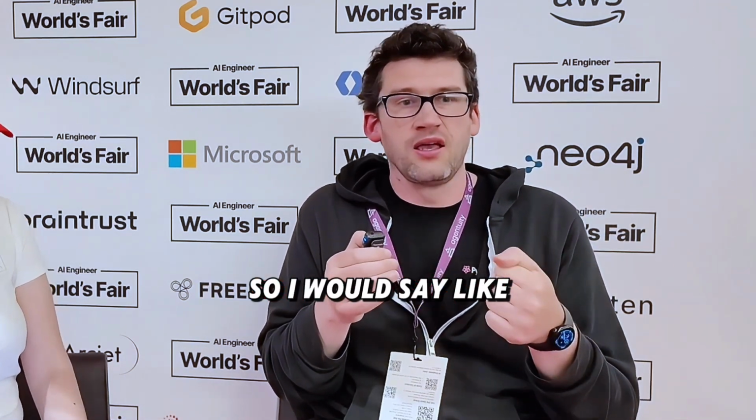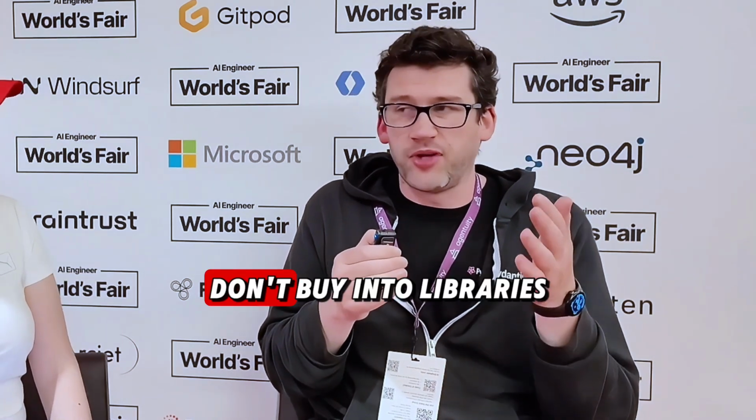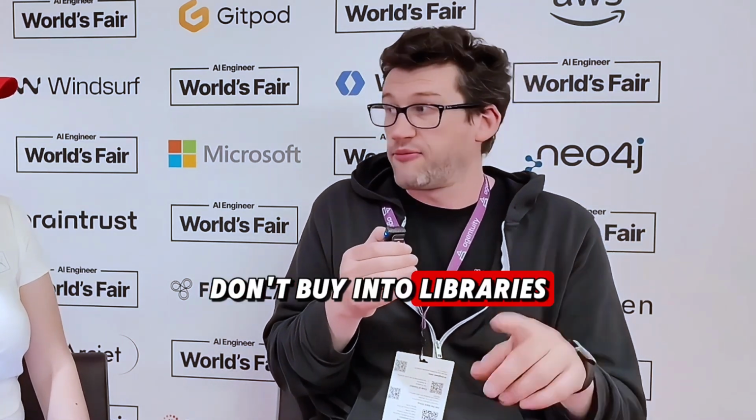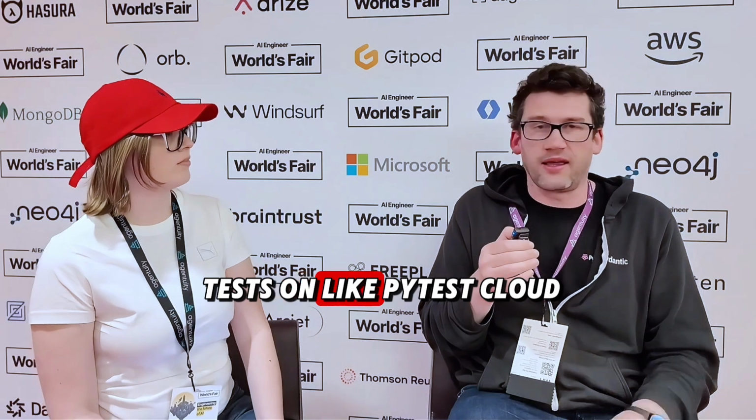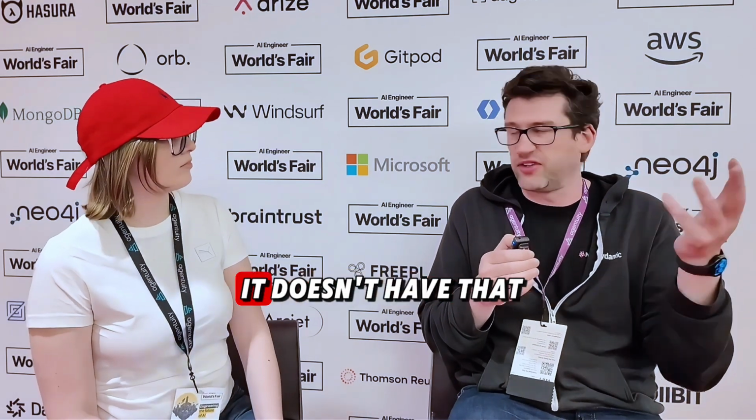So I would say, go and choose an open standard to build on. Again, don't buy into libraries where you have to use the platform. PyTest would not be as ubiquitous as it is today if PyTest was built by a company who was saying you have to go and run your unit tests on PyTest Cloud. It is ubiquitous because it doesn't have that.